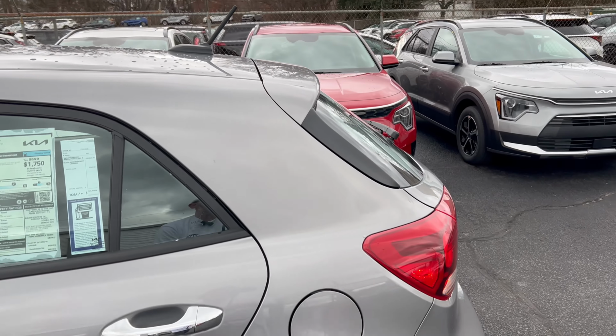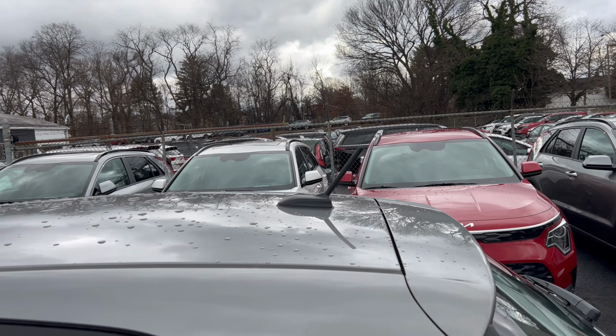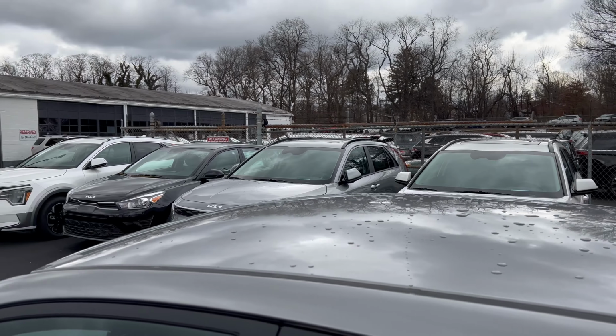Fuel filler cap on the left side. Small little roof spoiler coming off the top. Old-fashioned antenna. Wish they would have made that a shark fin. And then we have a color matched roof, no sunroof.